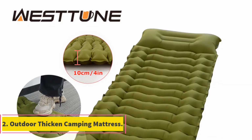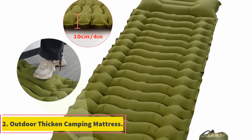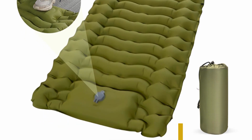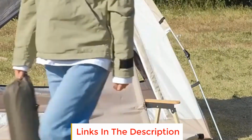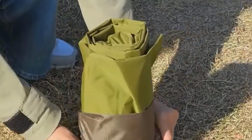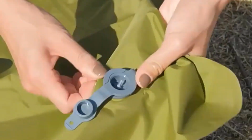Number 2. Outdoor Thicken Camping Mattress. The Outdoor Thicken Camping Mattress is a versatile and innovative sleeping solution designed to enhance the comfort and convenience of outdoor enthusiasts during camping, hiking, and backpacking adventures. This ultra-light inflatable sleeping pad offers a range of features that contribute to a restful night's sleep while minimizing the weight and bulk in your backpack.